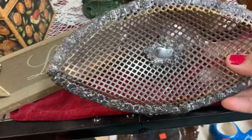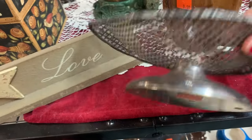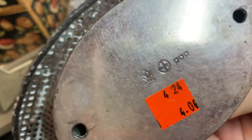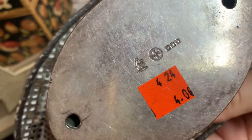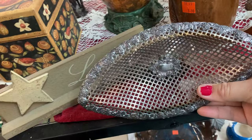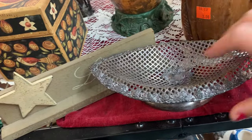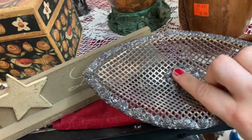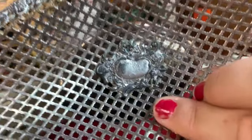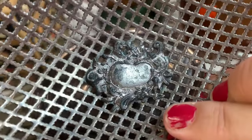Here is the antique little bowl that I found. It's called Electroplate Nickel, and that stamp on the bottom is the stamp that the silversmith would have used. That's their sign or their name, their logo, I guess you would say. And Electroplate Nickel is fused to a sterling silver base, and it has a lot of different patterns.